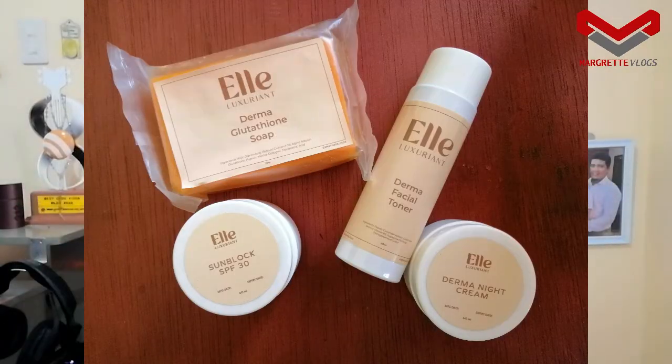So first, I'm gonna be talking about their soap. So their soap is color orange. So I'll be showing a picture somewhere here. And it's made up of kojic dipalmitate, refined coconut oil, alpha-arbutin, glutathione, papain, marine collagen, and tranexamic acid.